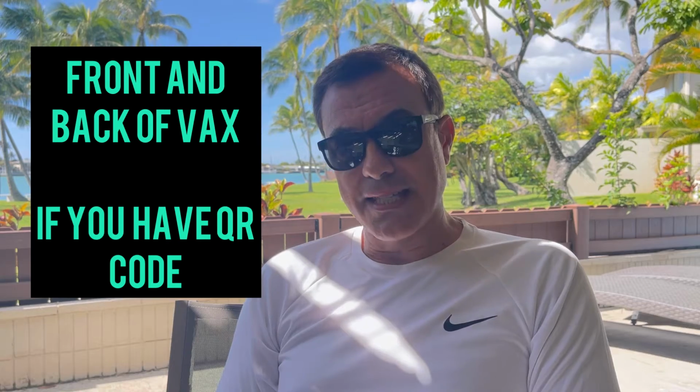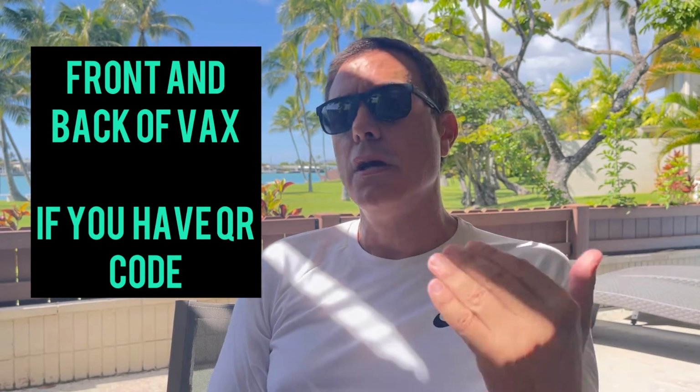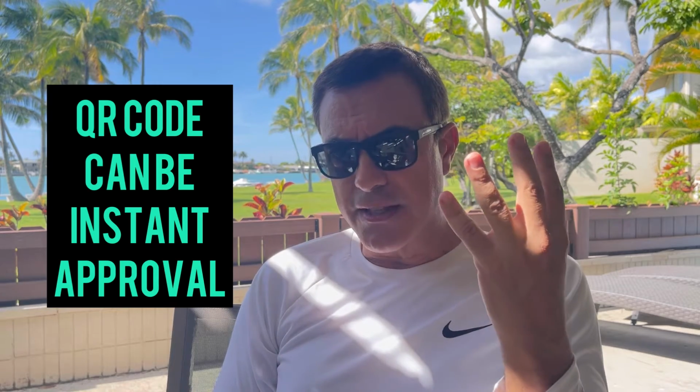As far as your Vax card goes, if you have a QR code on your Vax card, make sure you take a picture of that side as well, because you have the ability to upload not only the front, but the back with the QR code, and that will enable a much faster turnaround on your Thai Pass application. For myself, because I don't have the QR code, it took me 4 days to get my Thai Pass QR code sent to me. And I believe that is simply because I did not have that QR code.